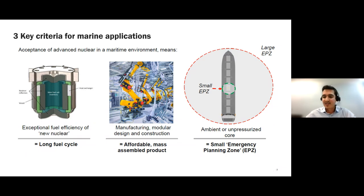So we have identified three reactor technologies. I believe that many perceptive people in the audience will have realized that naval PWRs do not fit these criteria, and that is why we need to look at advanced reactor technology for commercial maritime applications. So we have identified three reactor designs that fit these criteria. And today I'm going to discuss the one that we are actively involved in developing. So if we go on the next slide, please.